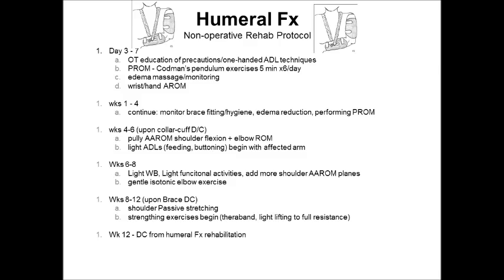Day 3 through 7, the OT educates on precautions and one-handed ADL techniques. She shows PROM, Codman's pendulum exercises, which the patient will do 6 times a day, 5 minutes each time. Edema management and wrist and hand AROM, basically range of motion of the unaffected joints. Weeks 1 through 4, she continues to monitor brace fitting and hygiene, edema reduction, and perform PROM, Codman's pendulums.